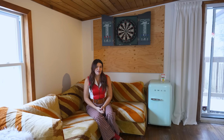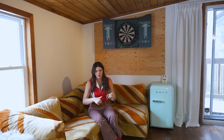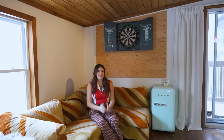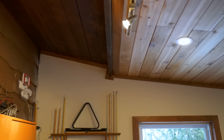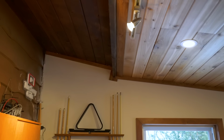But something that never got shared on the channel in that whole journey is that the problems extended into this room too. The bathroom was right below us, and this roof needed to be fixed. And in the process of fixing this room, we were actually able to lift the roof like 5 inches higher. So this whole room is 5 inches taller than how it was when I made it over last.